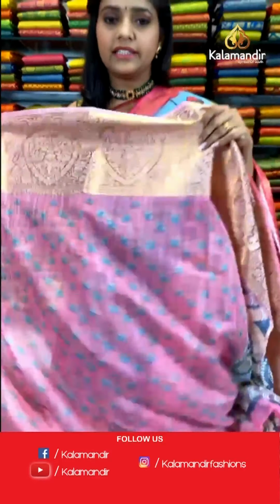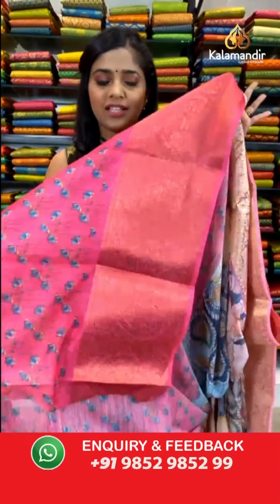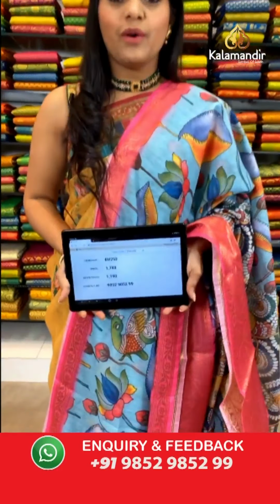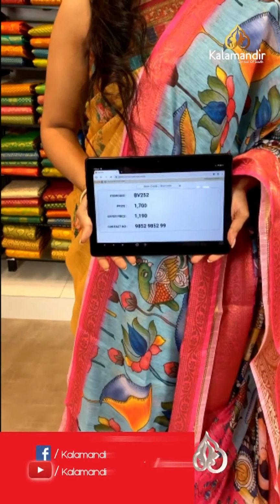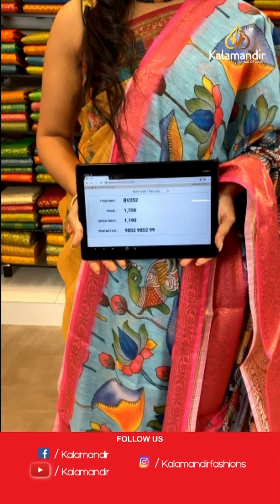For the blouse piece, it is similar to the previous one, printed in lotus design and has a lovely border to it, and this is in contrasting color. Let's check out the pricing details. Sari code is BV252, actual price 1700 rupees and offer price 1190 rupees.